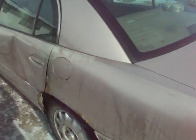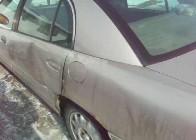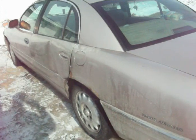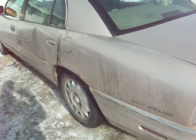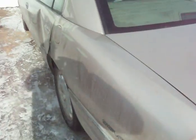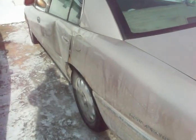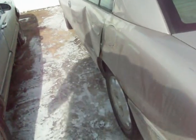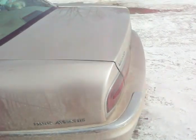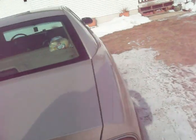It needs about $800 worth of work that I know about to get it on the road and have an actually safe car. Needs all four tires. Needs a muffler. Needs rear wheel bearings. Rear shocks are shot, as you can see by the way it just keeps bouncing. What else does it need? Transmission fluid flush, oil change, little things like that. Pretty sure it needs more.